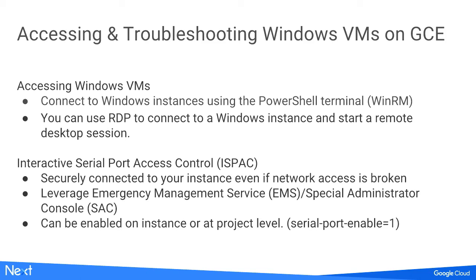I also talked a little bit about tools, like once your instance is set up, how do you exactly know that it is set up correctly? So let me show you some of the cool things you can do with the interactive serial port access control. I'm going to call this Icepack because interactive serial port access control is a real tongue twister. So you'll see me saying Icepack a bunch. So that's what it is.